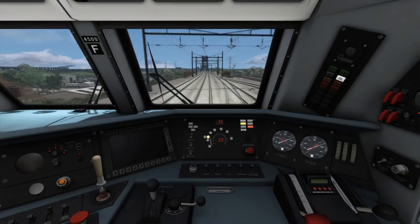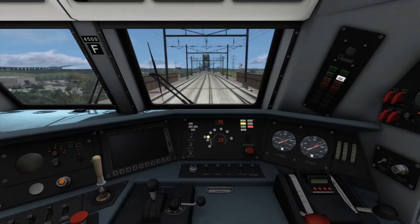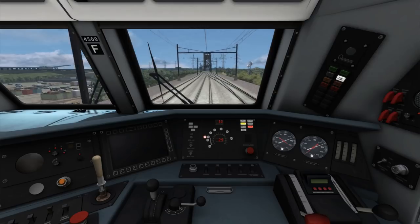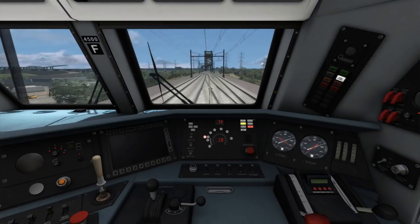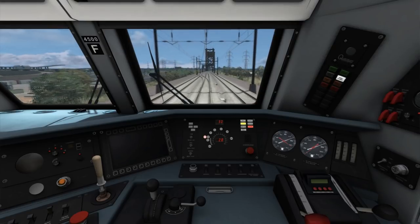The structure that you can see coming up just ahead is the Harrison Bridge, and once we've crossed the bridge then the speed limit will be increasing. Although the track speed will be 75 miles per hour, the signal system's not going to permit us to go above 60 miles per hour at this point.